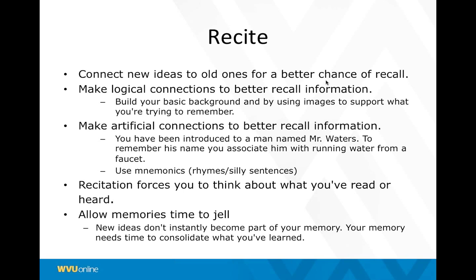Again, you may be sitting next to a Mr. Waters, or you may have met someone by that name. And then you remember, there was running water when I heard that gentleman's name. So perhaps then you can associate his name with the fact that you heard running water or with a faucet that runs. So these are the simple little things that you can do to make those connections to recall information.